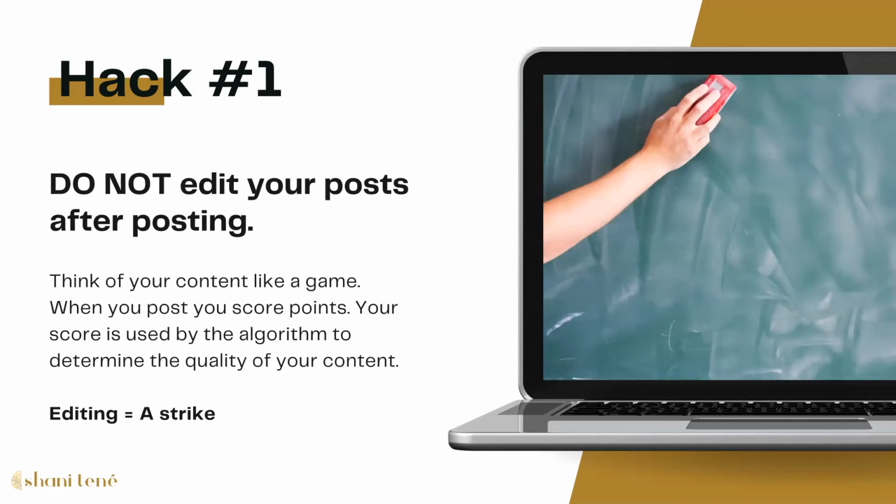When you go to edit a post after you've already posted it, it resets your score, meaning all of the points that you got, points being likes, comments, shares, saves, things like that, all reset back to zero. Yes, they go back to zero if you edit it, because to Instagram, that's a brand new post. So basically, editing your post turns a home run into a strike. You lose all of your points and you start at square zero.